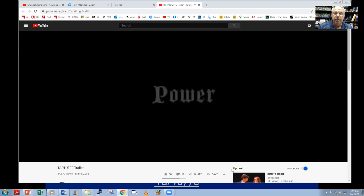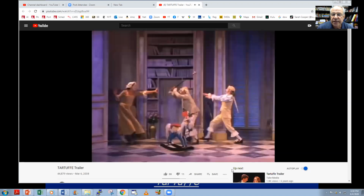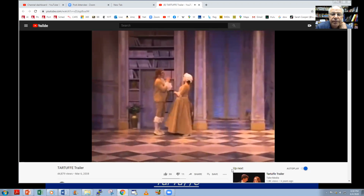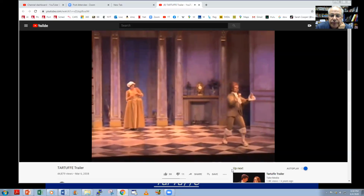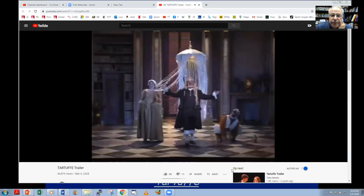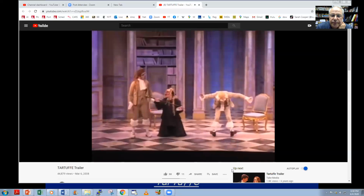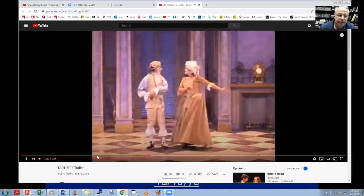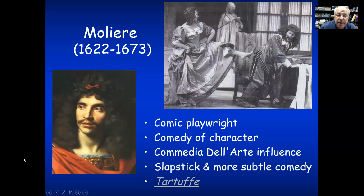Kind of exaggerated physical mannerisms, stylized commedia characters. Physical and stylized. So that was what Moliere was looking for in his plays, his productions.